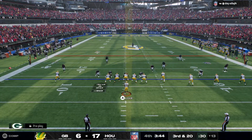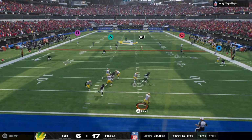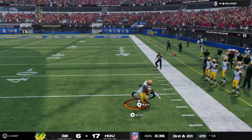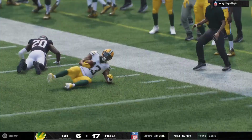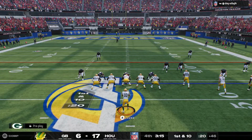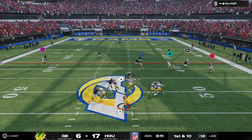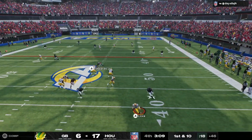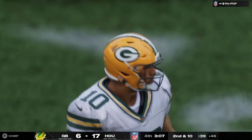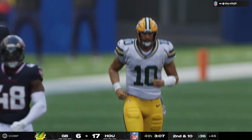Here we go. Now Love. He's going to uncork one. Looking for Wicks. A big connection to flip the field as they get across midfield on that one. Love to throw on 1st and 10. And he'll just get rid of this. Smart play to throw it away, and that'll set up 2nd down.